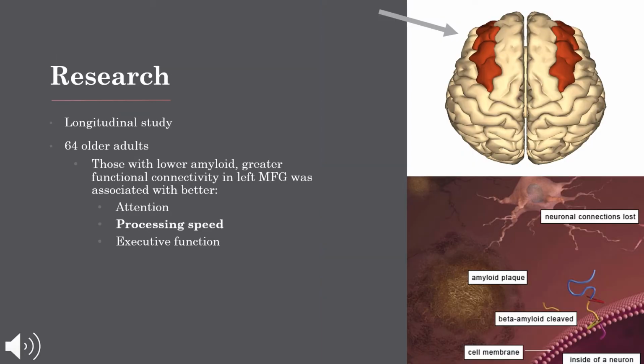There was a recent longitudinal study done, published in January of this year, which took a look at MRI scans of 64 cognitively intact older adults. The study concluded that those with lower amyloid had greater functional connectivity in the left middle frontal gyrus, or MFG, and was associated with better attention, processing speed, and executive function.